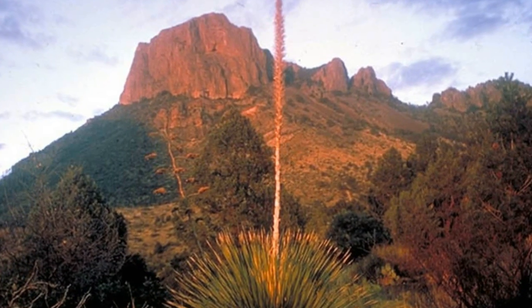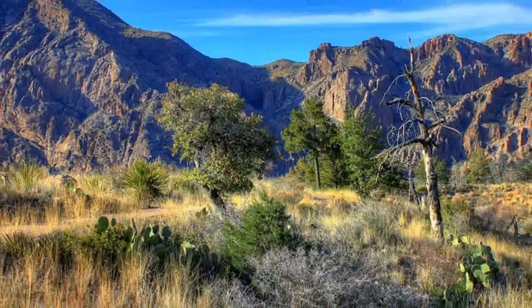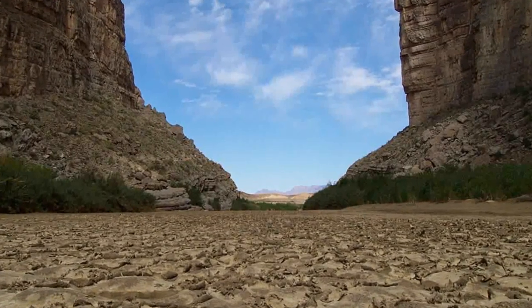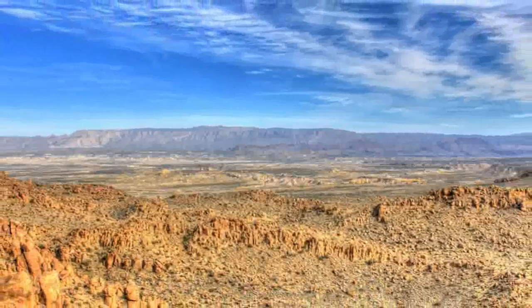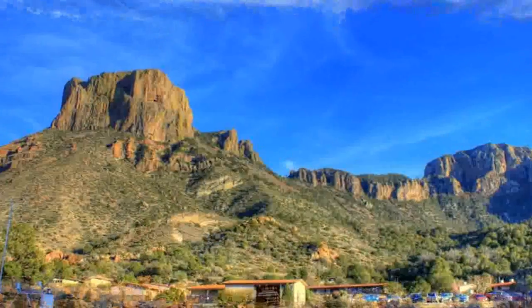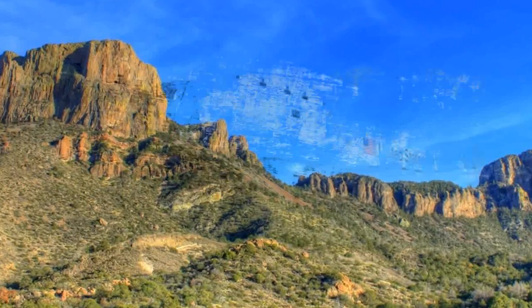Lying at altitudes of between 1,870 feet and 7,875 feet, it's made up of 3 different zones: the Valley of the Rio Grande, the desolate landscape of the Chihuahua Desert, and the Chisos Mountains. It's thanks to this diversity that the park is home to more than 400 species of birds, including golden eagles and roadrunners, along with more than 1,100 species of plants.